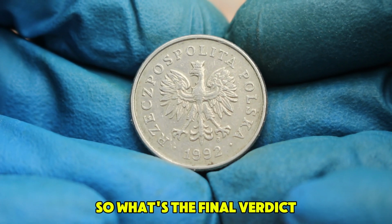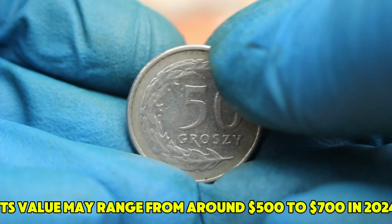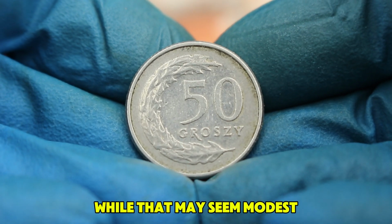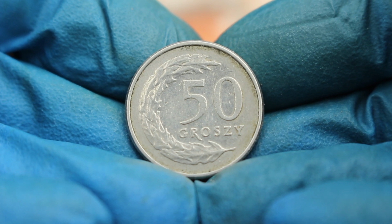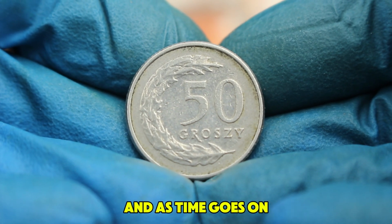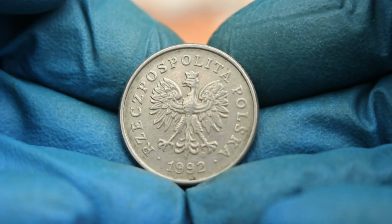So what's the final verdict? If you have a Polaska 50 groszy coin from 1992 in good condition, its value may range from around $500 to $700 in 2024. While that may seem modest, it's important to remember that coin collecting is about more than just financial gain. Owning a piece of Poland's economic transformation is valuable in its own right, and as time goes on, these coins could see their value increase, especially as interest in historical coins continues to grow.